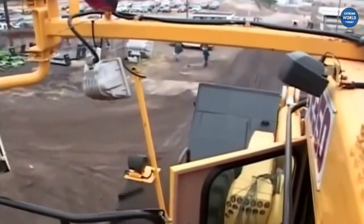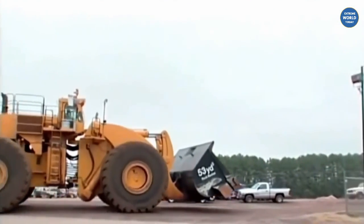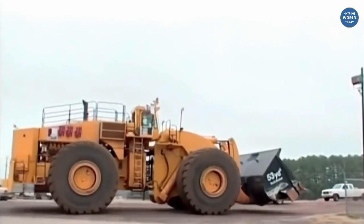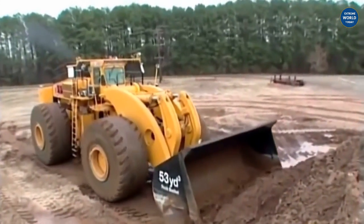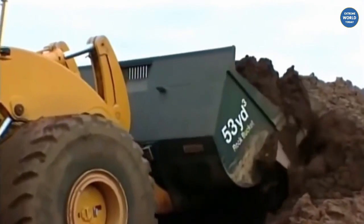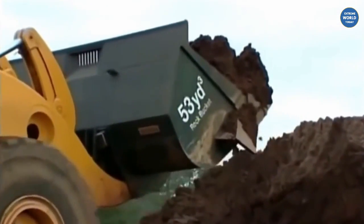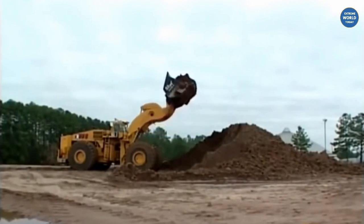The LeTourneau Company has a long history building front-end loaders. But this is the very first L-2350 to roll off the assembly line. Near the plant, there's a test site where the machine is put through its paces. The need for the 2350 was born from the need to load bigger trucks. The dump trucks are getting bigger and bigger. If you can move more dirt with less people, that's the name of the game.